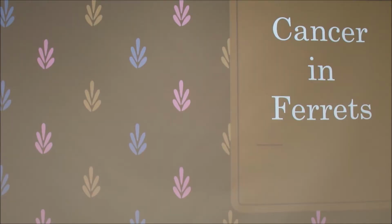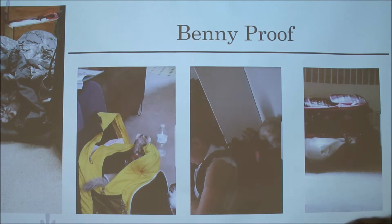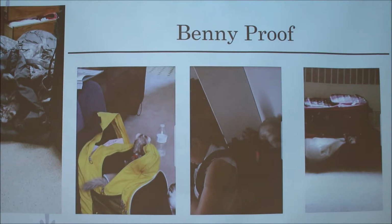So I'm going to talk about cancer in ferrets. And we have a ferret in class. Yes. First of all, we have to Benny-proof the room. As you can see, he loves getting into people's bags.